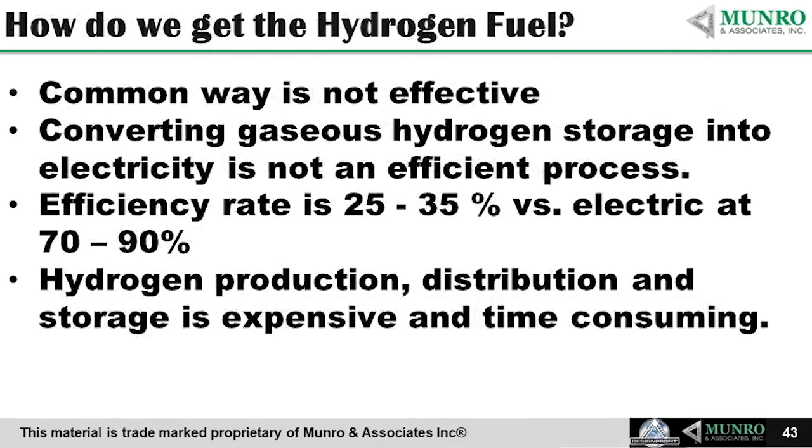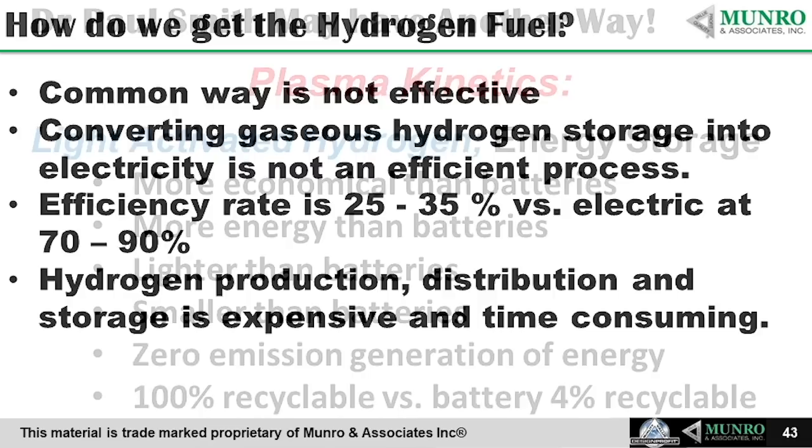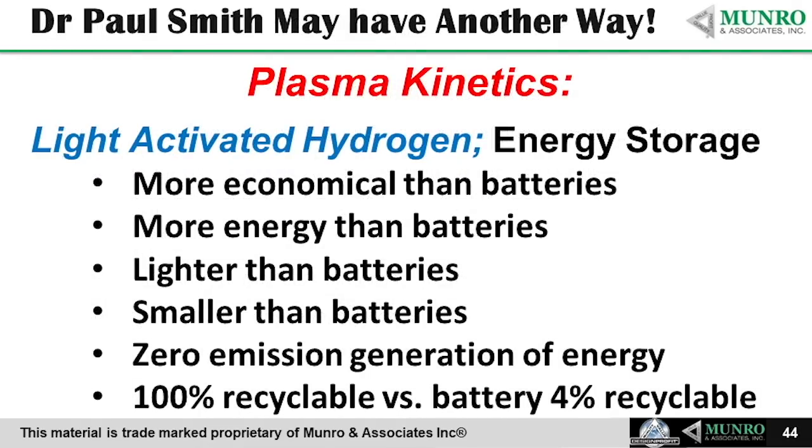So how do we get to hydrogen? There is no easy way to get hydrogen if we use conventional methods. It's expensive, it's not efficient, on and on. But there's a guy named Dr. Paul Smith, and he may have another way.